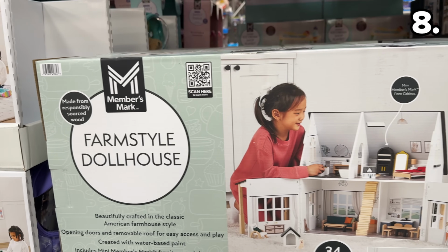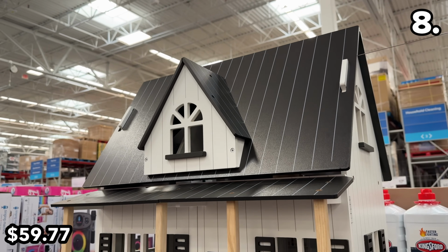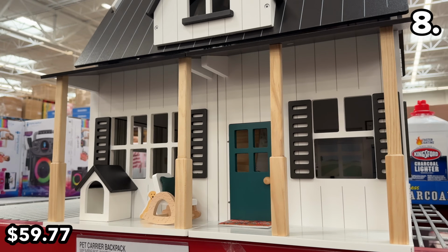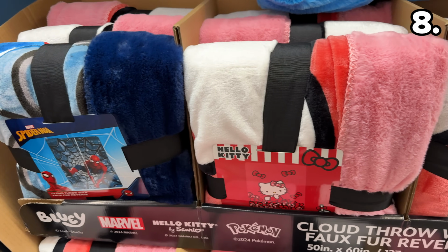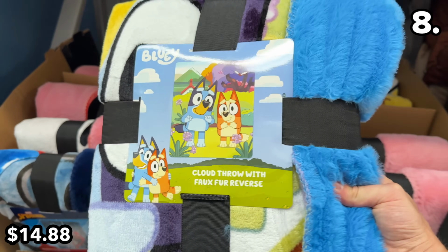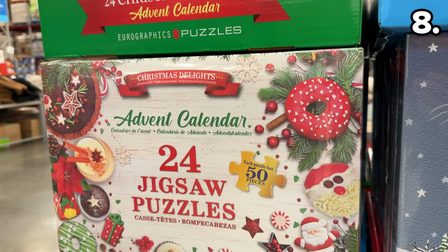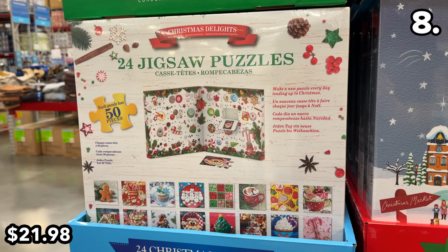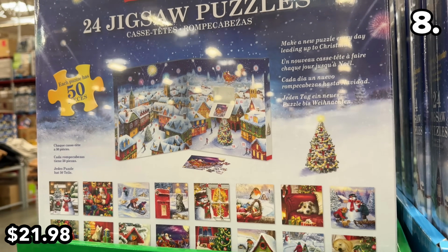As a more affordable wooden house option, this farm-style dollhouse at $59.77 looks like something I'd be happy to call my home. I love the selection of kids' throws at 50 by 60 inches with many designs from Marvel to Hello Kitty, and you guessed it, Bluey among others for $14.88. If you have a puzzle lover in your life, these puzzle advent calendars for $21.98 offer different holiday designs, and I think they're a fantastic concept.